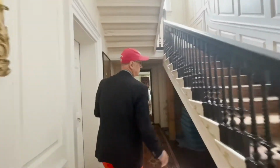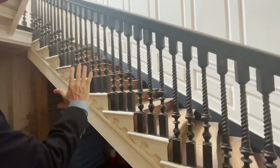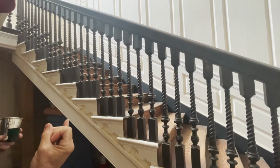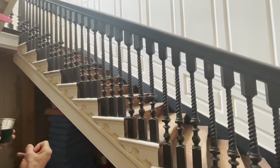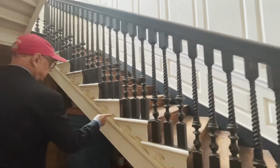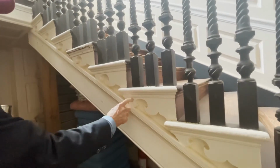Now, Carrie, as long as we're going, this is a great close-up of the stair. These are walnut balusters, black walnut balusters, and they're identical to those at Westover Plantation, which Landon Carter actually supervised the building of, we think. And they're similar to Christ Church and Rosewell and several Carter-related houses. This little detail here with the scroll work is identical to Christ Church.